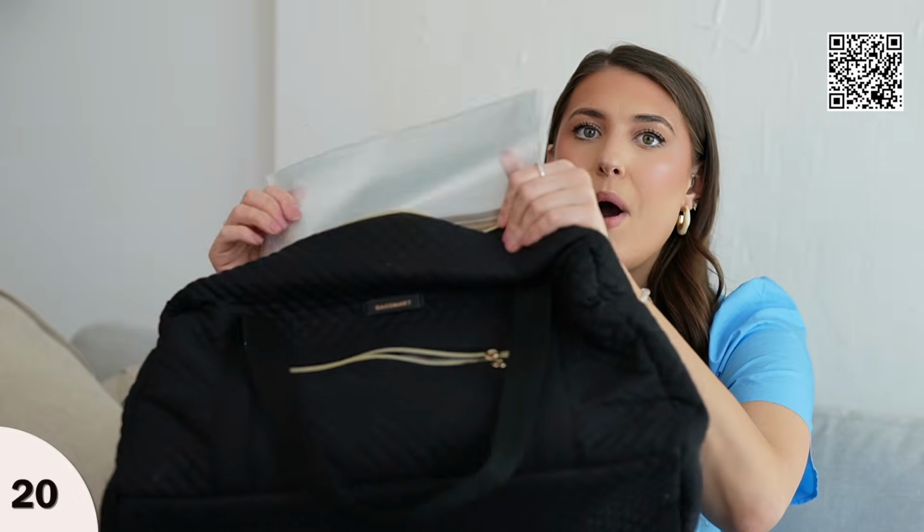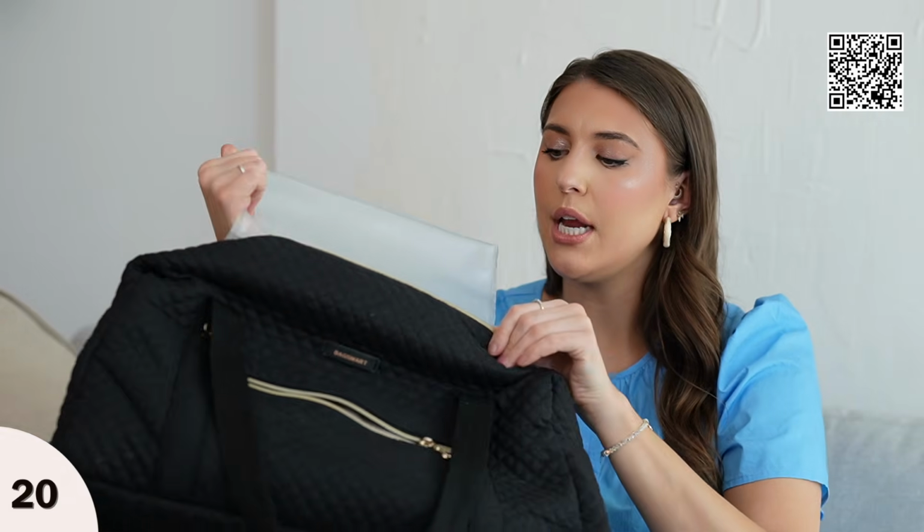There's also a wet bag, so you can put a wet swimsuit in here. There's also a trolley sleeve, which is my make or break. I'm not going to bring it if it doesn't have a trolley sleeve. So I love the trolley sleeve. It fits enough inside, but it won't get too bulky. So I love this bag. My favorite Amazon travel bag.